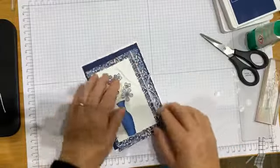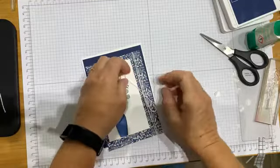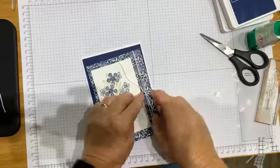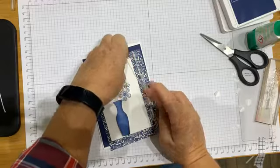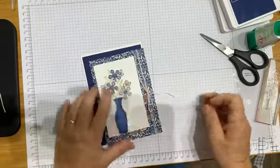Okay, we're good, we're good, we're good. I think we're going to go with that. Slightly larger there. So you have it equal. There.